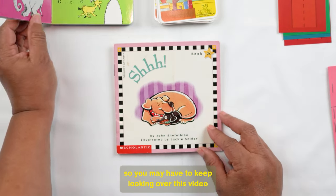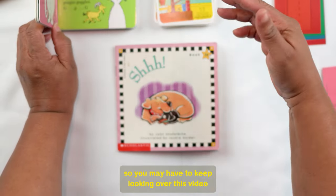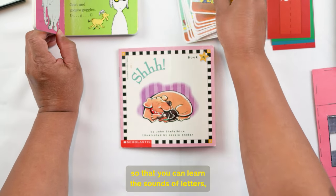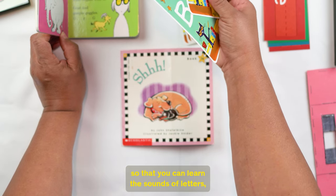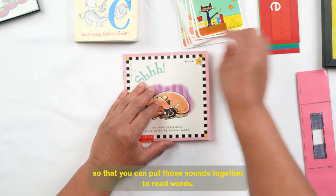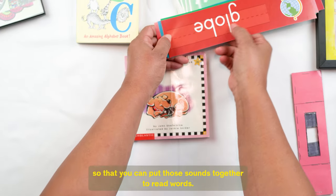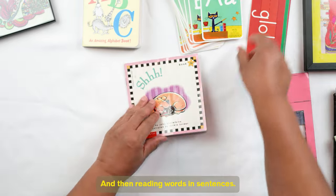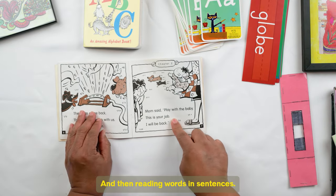So you may have to keep looking over this video so that you can learn the sounds of letters, so that you can put those sounds together to read words and then read words in sentences.